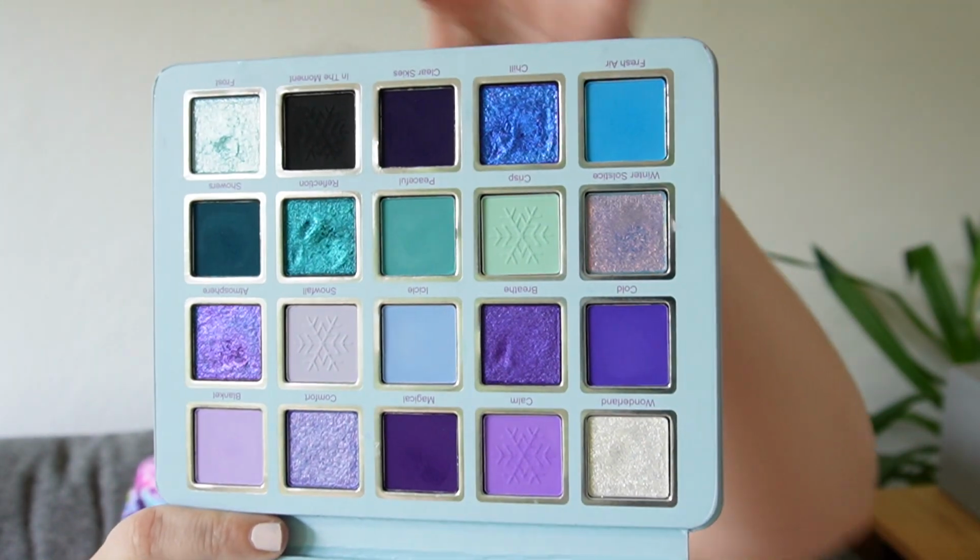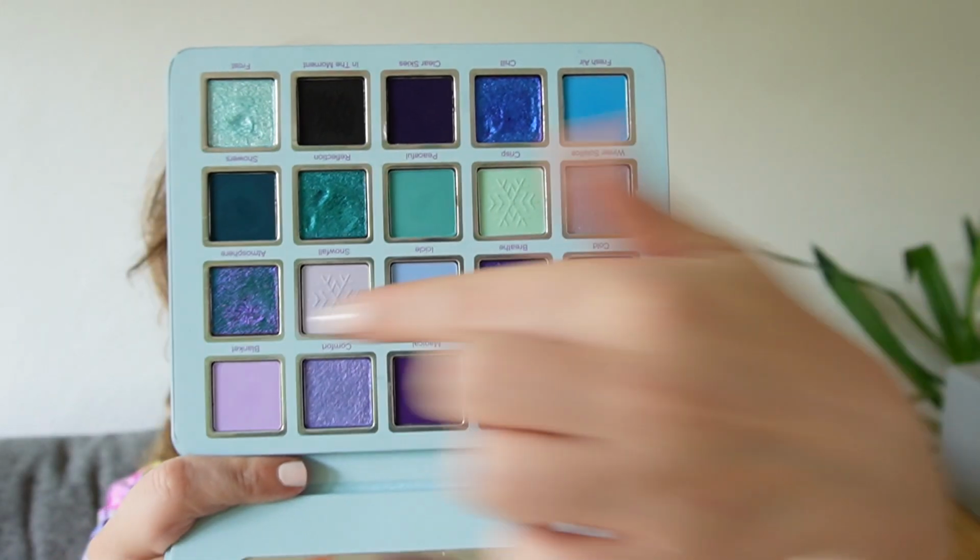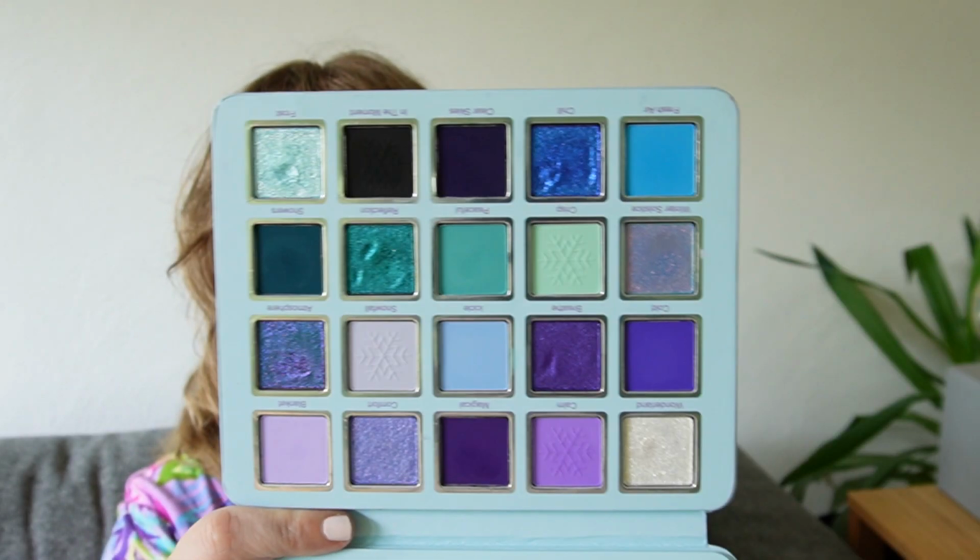It has 2 multi-chromes in, which are a nice touch. No, it's actually this one. Oh, yeah. It's this one and this one that are the multi-chromes. I don't need multi-chromes in a palette per se to like it, but I do really enjoy that we get some more shimmers in here. That was the thing I didn't love about the Serenity, was that we didn't get that many shimmers. But with this, we get plenty of shimmers. I think this is a lovely palette.